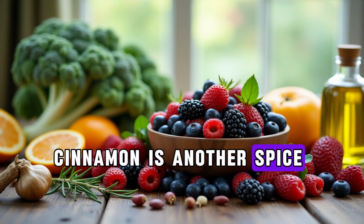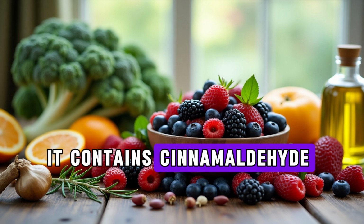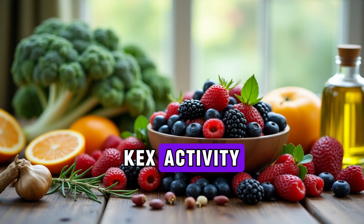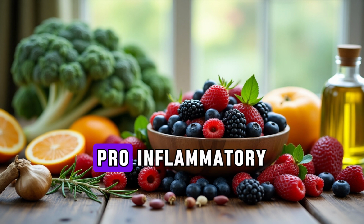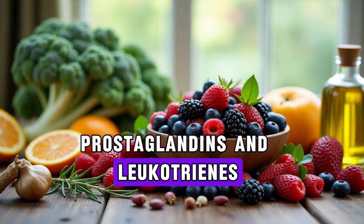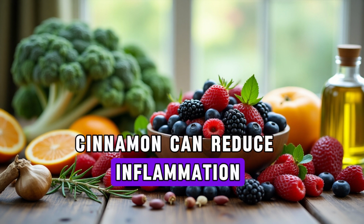Cinnamon is another spice with multi-layered anti-inflammatory effects. It contains cinnamaldehyde, which not only inhibits COX activity but also suppresses the release of arachidonic acid, the precursor to both pro-inflammatory prostaglandins and leukotrienes. By working upstream in the inflammatory cascade, cinnamon can reduce inflammation at its source.